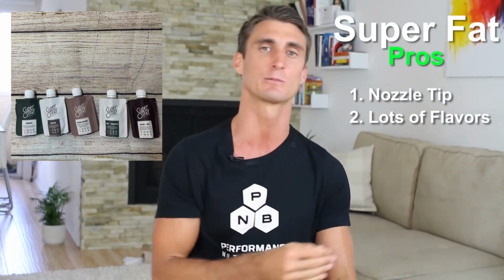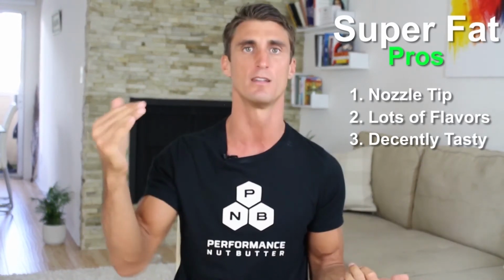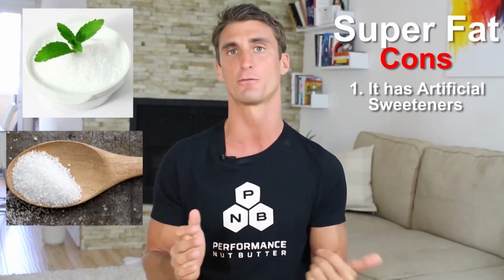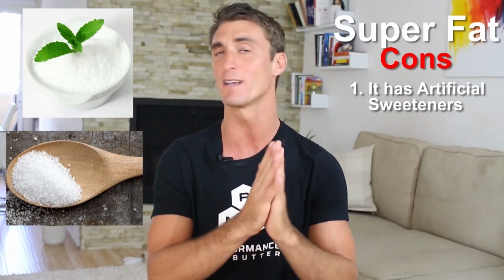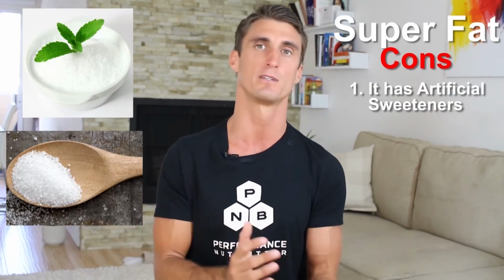And I say the last pro is they're decently tasty. To me, they taste a little bit chemically fake, but for the average person, it's probably decently tasty. And that kind of brings us into the first con. The first con is they are all sweetened with stevia and erythritol. So these are not paleo-friendly products. Anything that has erythritol in it, for instance, is not a paleo-friendly product. Now, you might not care about that. If you're just on keto and you're looking for a sweet treat, this could be a good option.